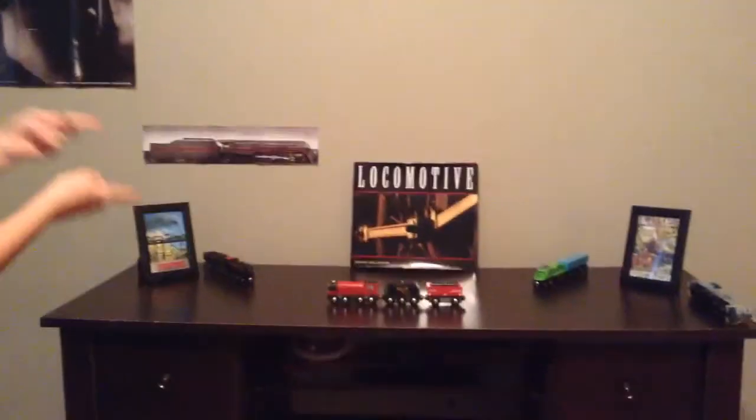Alright guys, welcome back. You know how I just showed you how to do the 611 thing? So let's get to the review of the Toys R Us brand wooden train number 8.